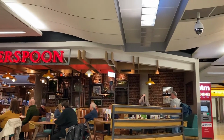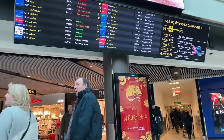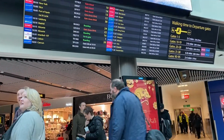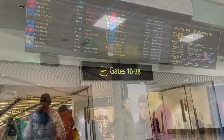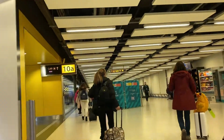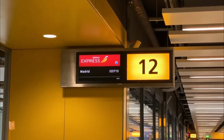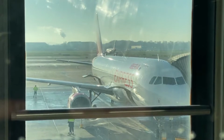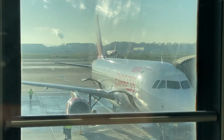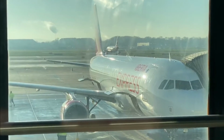Hey everyone, and welcome to Gatwick Airport, where after spending a great weekend in Brighton, it's time for me to get back on a plane. This morning, I'll be flying to Madrid with Iberia Express aboard one of their A320s. Iberia Express is the low-cost subsidiary of Iberia and operates short to medium-haul flights with their fleet of A320s and A321s.